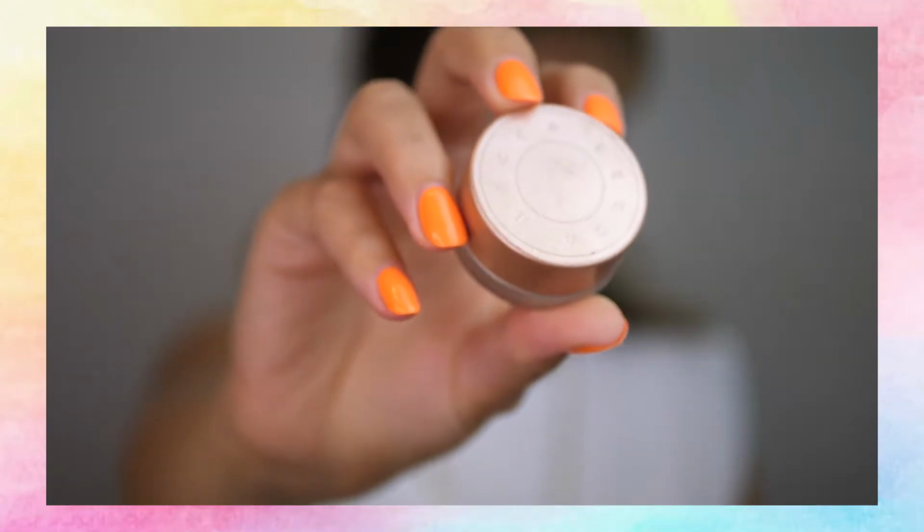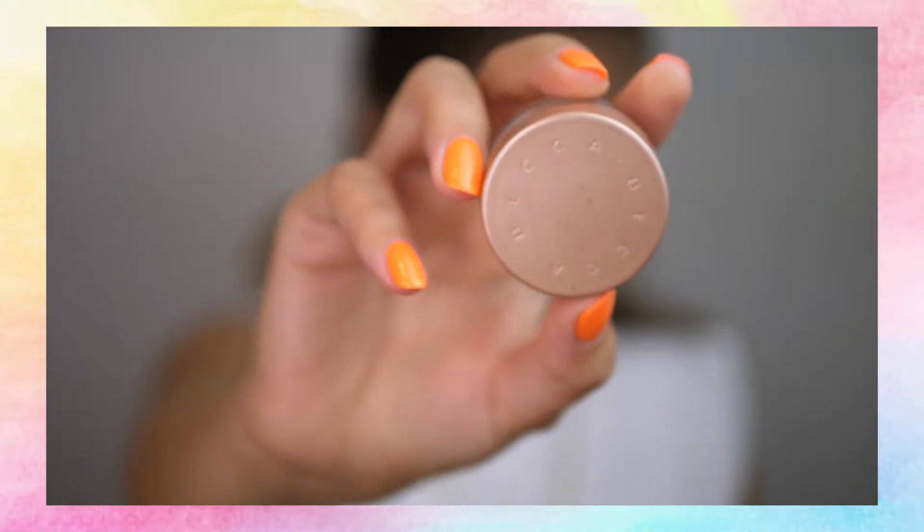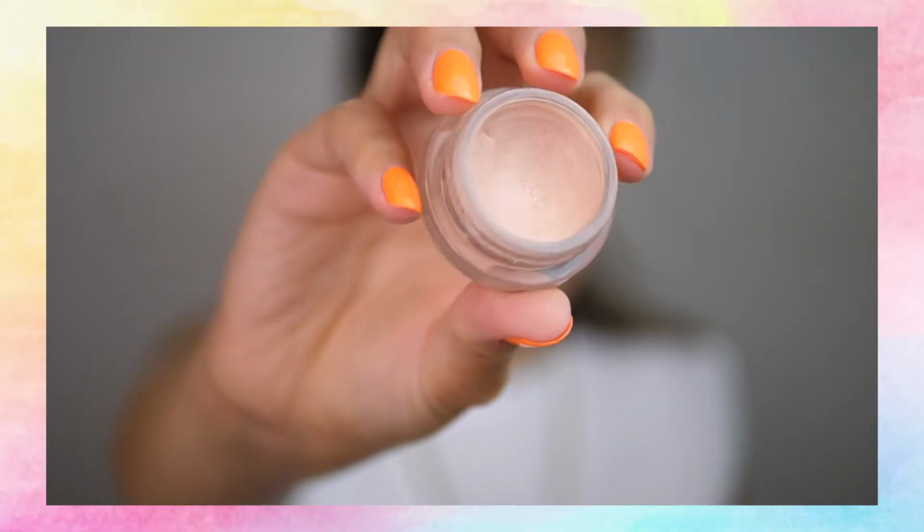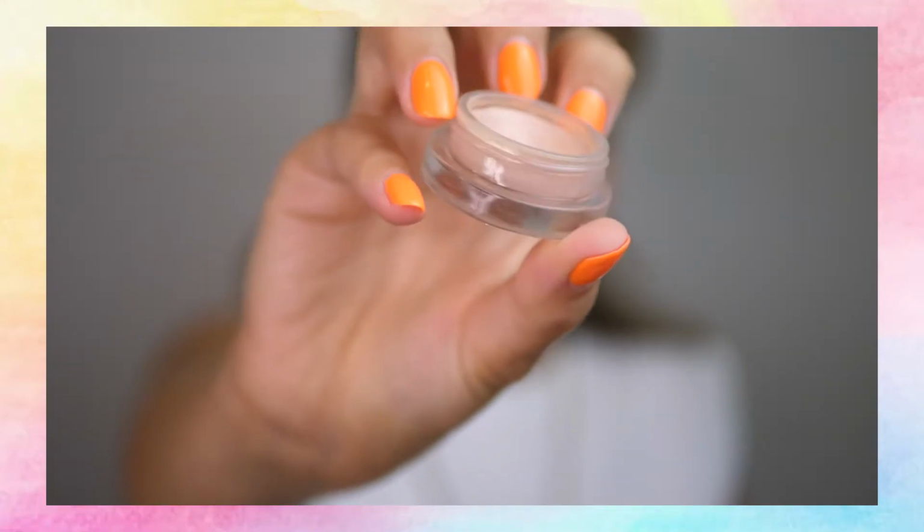So I have some darkness under my eyes that I want to take care of, so I'm going to go in with my Becca color corrector on my beauty blender and just go ahead and apply that to my under eye area, keeping a really light layer of this. I don't want it to be too thick, because I've found that if I use too much of this product, it starts to crease. So less is more. We're not trying to conceal everything. We're just trying to kind of add an extra layer of brightener for underneath the concealer to just give it a little bit of a helping hand.